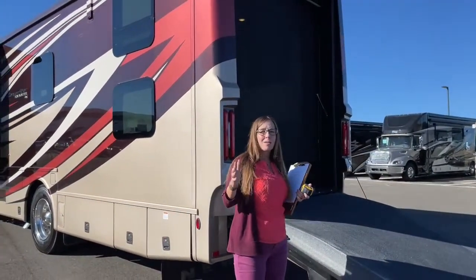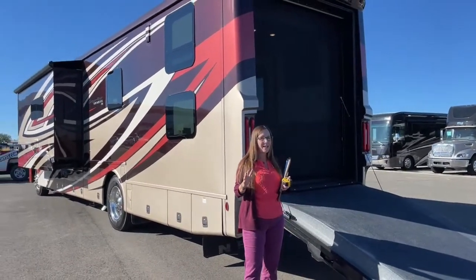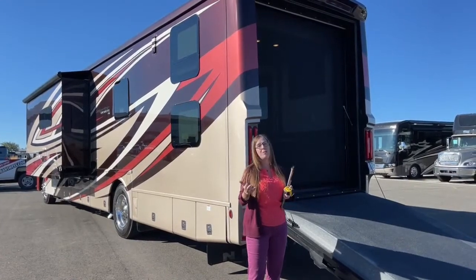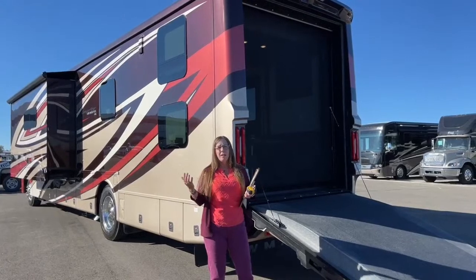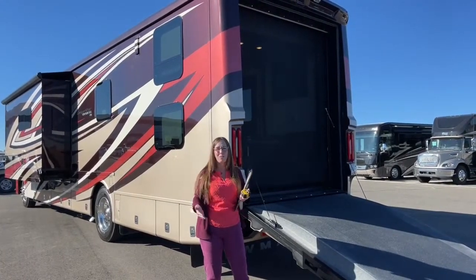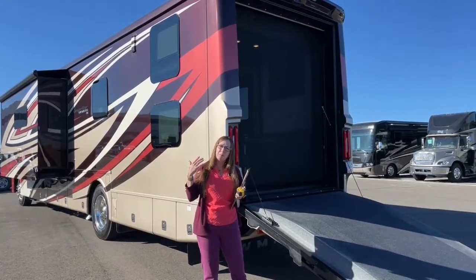Now this RV was available yesterday morning. It has since then had a deposit placed on it, but we have another one coming right after it, and we've got a lot of units available for sale. So for those of you that have heard that we're sold out, I wish that was true. I wish I sold all of them, but we haven't sold all of them yet. There's plenty of RVs left. It's really important to be dexterous though.